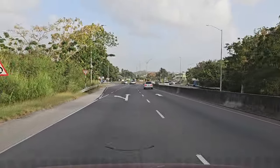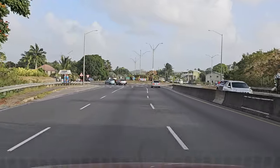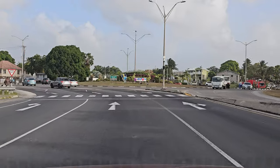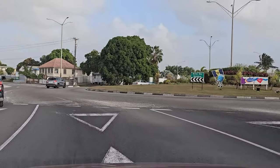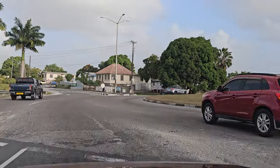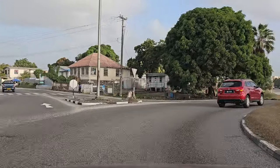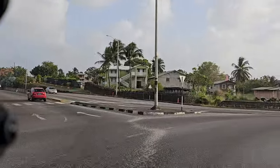So we approach another roundabout, Norman Niles. This would be roundabout number 7. Yeah, because Everton Weeks was number 5. So this is the Norman Niles roundabout in Haggard Hall, informally referred to as Haggard Hall.